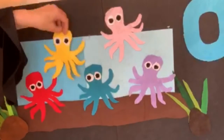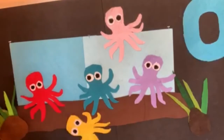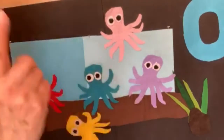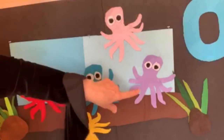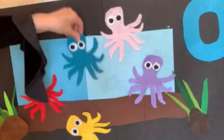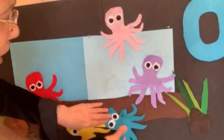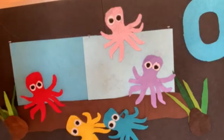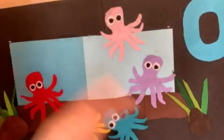5 little octopus jumping on the bed. 1 fell off and bumped his head. Mama called the doctor and the doctor said, no more octopus jumping on the bed. Now we have 4. 1, 2, 3, 4. 4 little octopus jumping on the bed. 1 fell off and bumped his head. Mama called the doctor and the doctor said, no more octopus jumping on the bed.